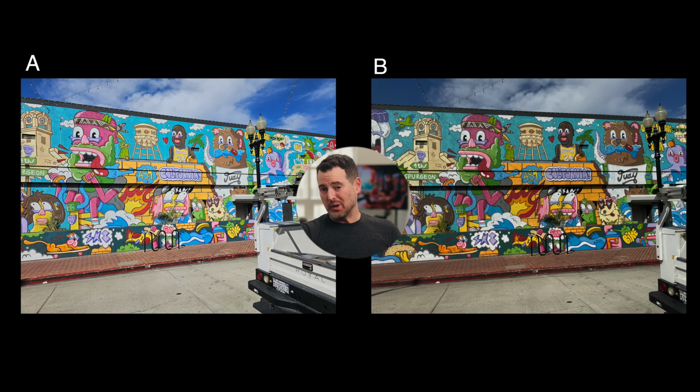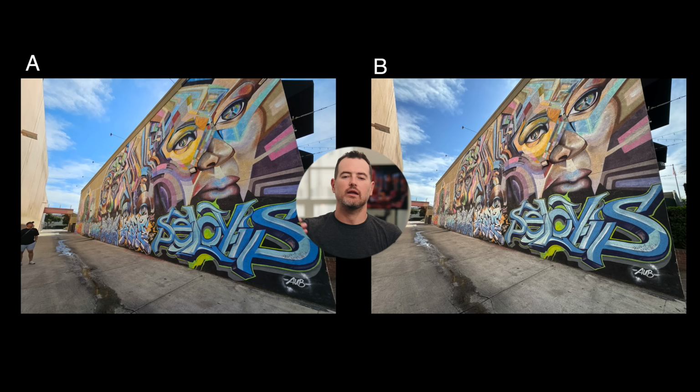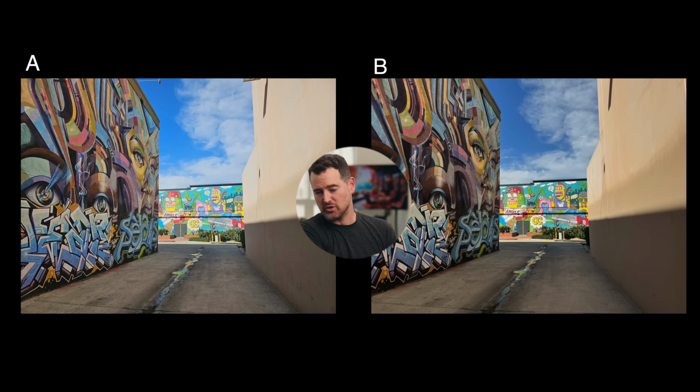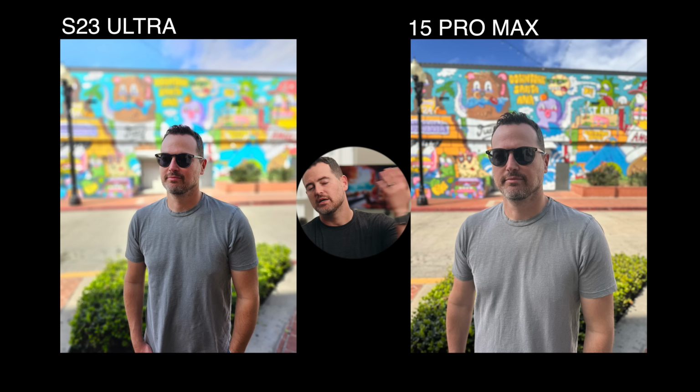So this leads us to a blind test. Look at these pictures. Can you tell which one is which? Look for the hallmark things that you think you know. Look for contrast levels. Look how poppy and punchy colors are. Look how it handles greens. Look how it handles clouds. Can you tell which is which? And in case you were wondering, A is the S23 Ultra, B is the iPhone 15 Pro Max.